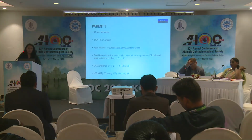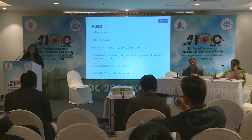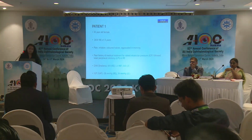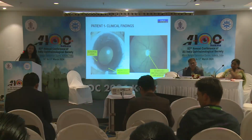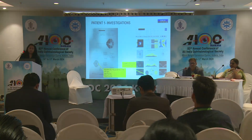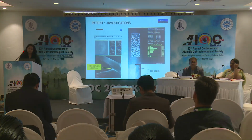Our first patient was a 43-year-old female who presented with diminished vision in the right eye. Her vision in the right eye was 6/9, which was not improving further, and IOP with Goldmann applanation tonometry was 36 millimeters of mercury. On examination, this patient had ectropion uvea with pedunculated iris nodules, and fundoscopy showed a cup disc ratio of 0.8:1. Visual field showed advanced field defects, which was corroborated with OCT RNFL.